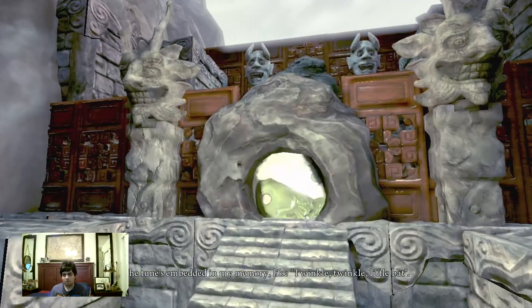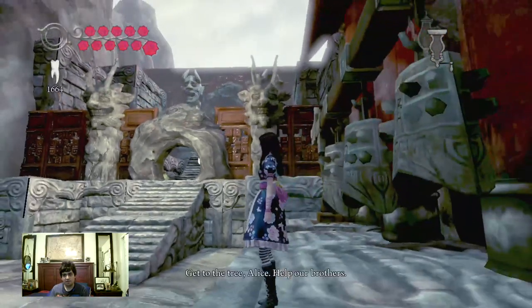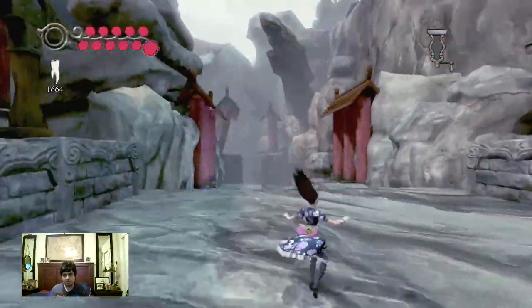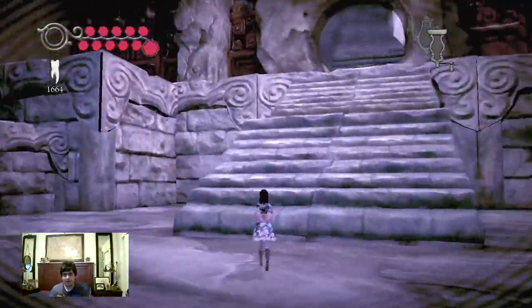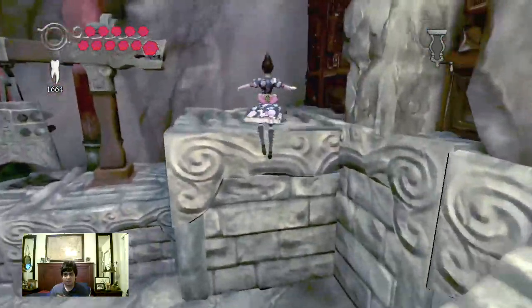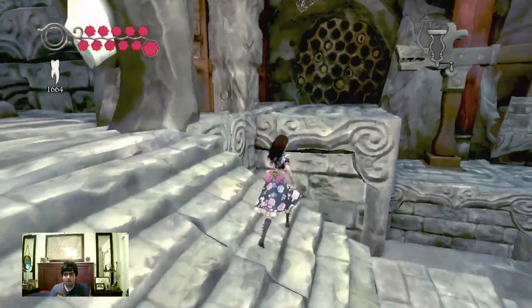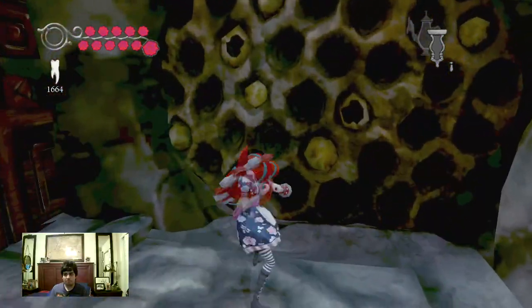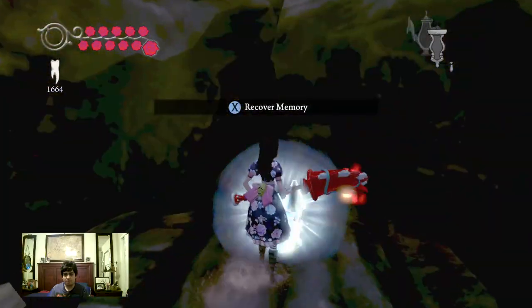Embedded in my memory, like Twinkle Twinkle Little Bat. Oh. Get to the tree, Alice. Help our brothers. Seriously, does that even make any sense? The Twinkle Twinkle Little Bat? Get that. Let's go into that area, destroy that weak door and collect that memory.